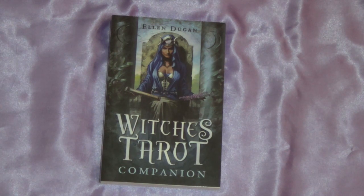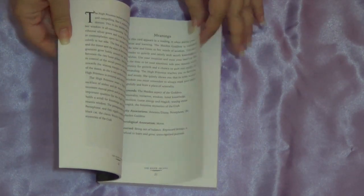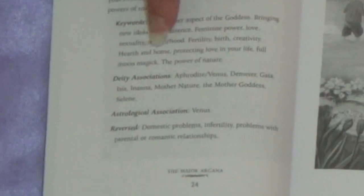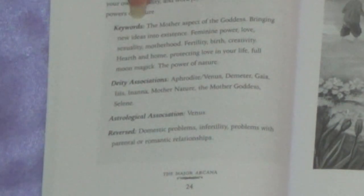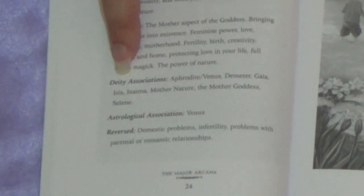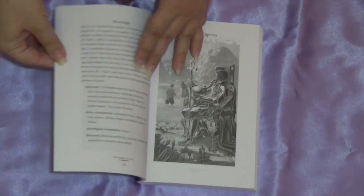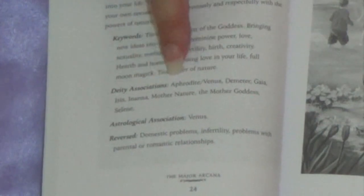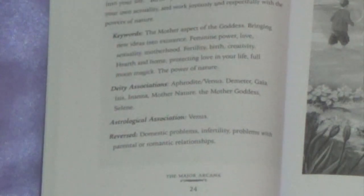The other thing that I really enjoyed about this book is that in the beginning, when you're reading up on the different major arcana, you'll see that she includes the deity association. Well, let me back up. There's the keywords for each card. The deity, I always have a hard time with that word, but basically the spiritual source associated with that card. So for this one, we have the Empress, and the deity that's associated is Aphrodite, Venus, Demeter, Gaia, Isis, and so on and so forth.